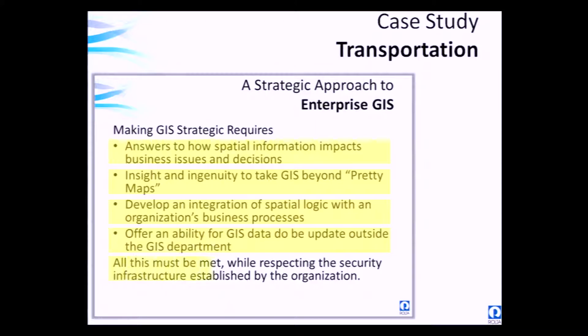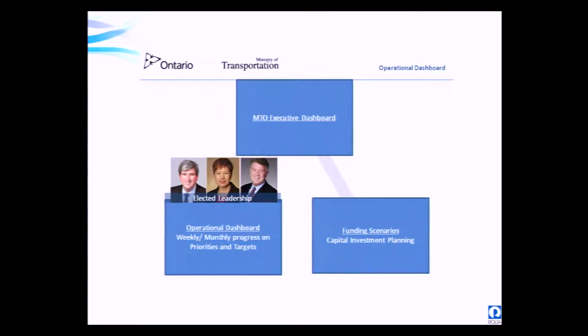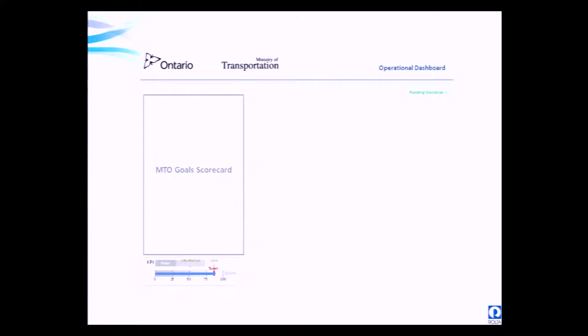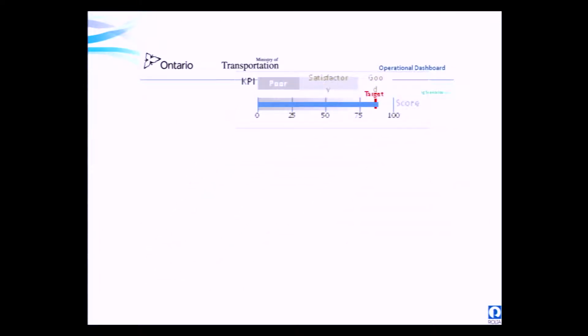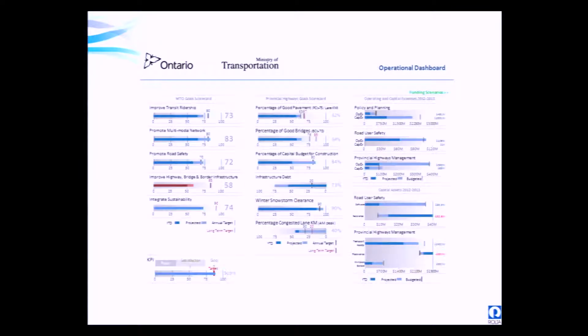So these are all the same points that I brought in earlier. I'm going to show you here, for example, here is Ministry of Transportation in Canada, in Ontario. You've got the executive management team, and they wanted to see an operational dashboard. So we go through the process of basically figuring out what are their strategic goals, okay? What are their operational goals? What are their operating and capital expenses, okay? What are their capital assets, which are mainly the roads? And then we start figuring out how do we present that in a form that they can understand vis-a-vis KPIs, vis-a-vis what their goals are, where they are today, where they want to be, and then you prepare charts like this. So this is an operational dashboard.